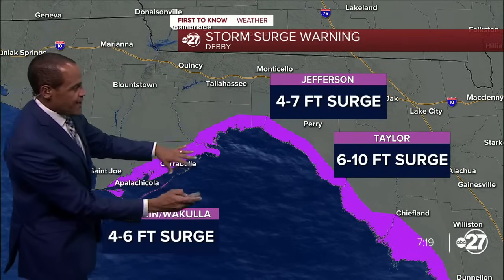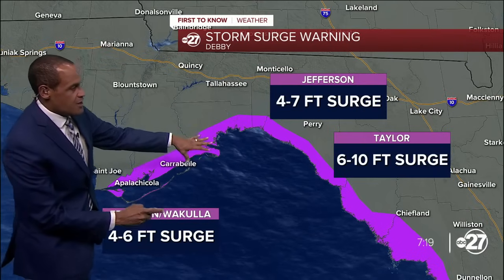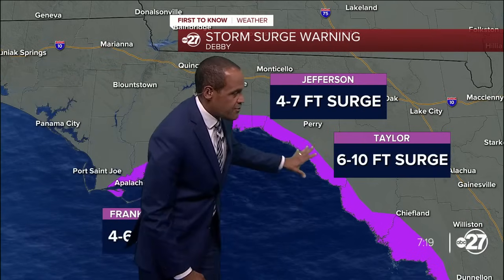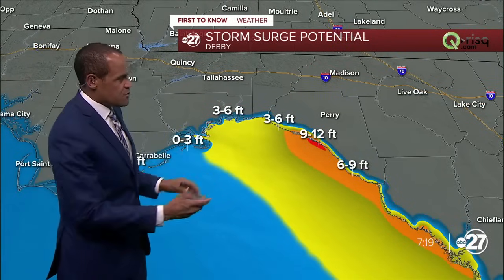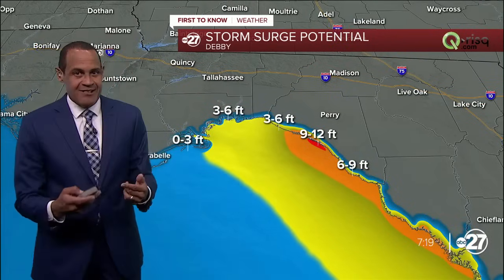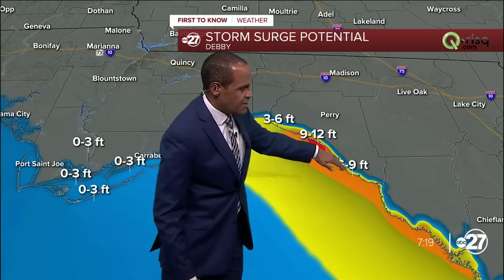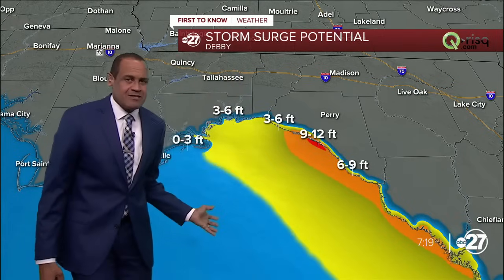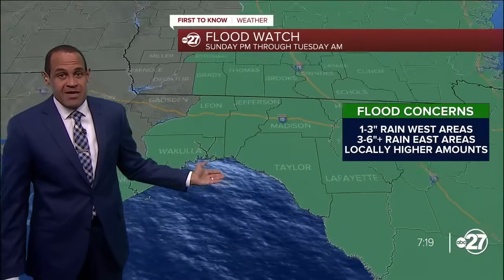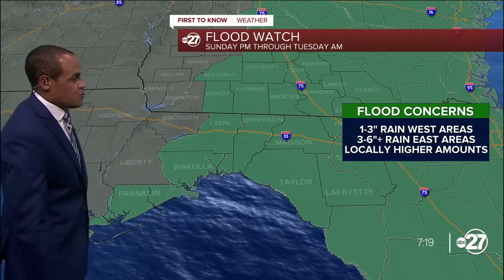Storm surge will range from about, I'd say, 3 to 6 feet across the western side of the Bend over towards the Ochlockonee River, and then higher as you move south along Taylor County, where some estimates are about 6 to 10 feet. Here's an exclusive product for First to Know Weather as far as an analysis of highest storm surge: 3 to 6 on the northern edge of the coast of Taylor County, but a little ways north of Keaton Beach, that's where we're going to see maybe the highest storm surge, likely because of the approach and the angle of the low pressure circulation, or perhaps by then the eye of the hurricane, that can force more wind in that portion of Taylor County and enhance the water levels.